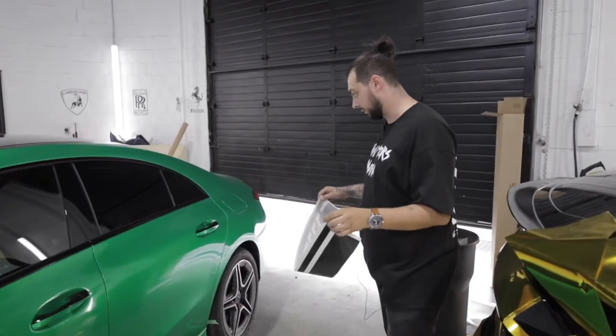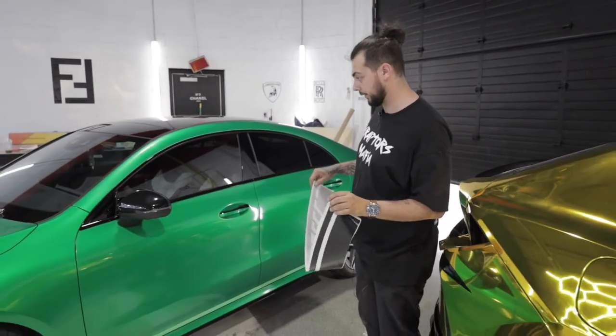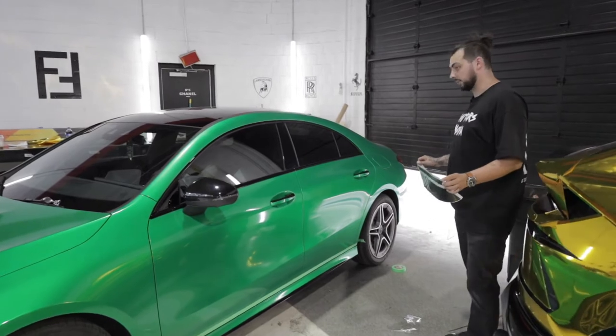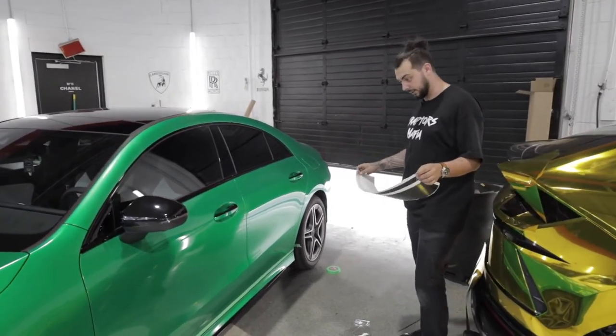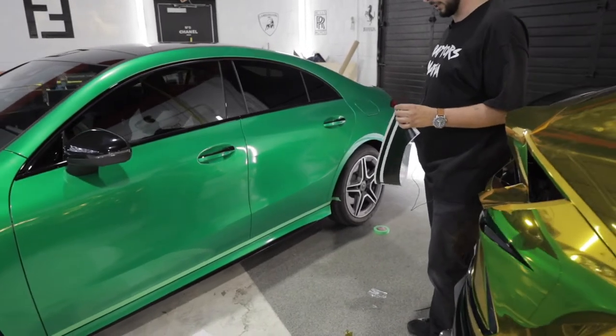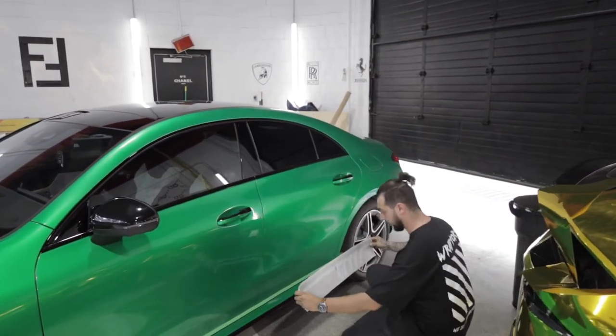What's up, everybody? This wrap is fully done now. It's in a gloss green Avery 3M. We're just adding some racing stripes to give it a little bit more of an aggressive look. As you can see, I used tape here so we can keep a nice symmetrical line as the racing stripe follows along the car. Let's put it on.